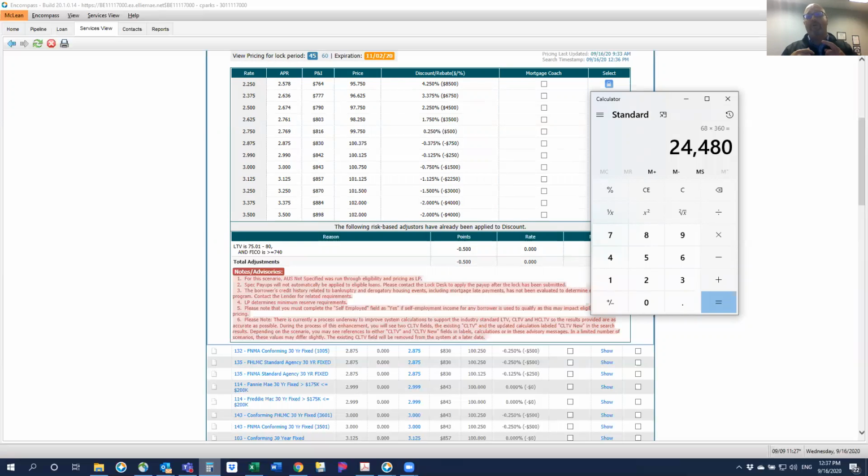Also, another thing: if you're going into a builder and the builder is offering you an incentive towards closing costs and it's $5,000, this is what they're doing right here. This is how they're accomplishing this. So, you heard it first here. There's no such thing as a free lunch.